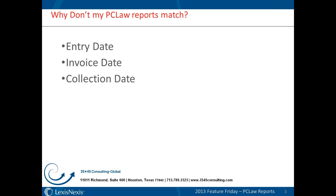The number one reason that our PCLaw reports don't match is because we are trying to match different things. It's most important to understand the difference between the entry date, the invoice date, and the collection date on our entries. So let's just start first with the entry date. The entry date would be the date that we put in our time entry. So that very first date, or the entry date, could be a date of March 1st. But that March 1st time entry might appear on an invoice dated in April. So the entry date would be in one month, and the invoice date would be in another month.